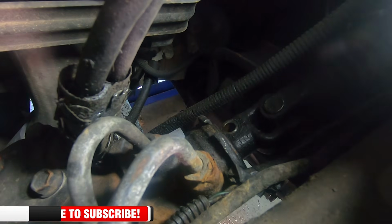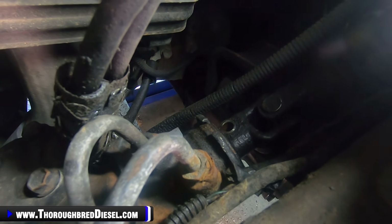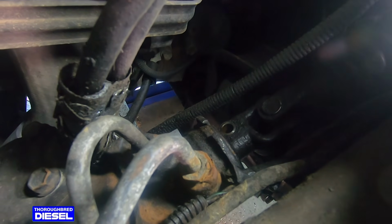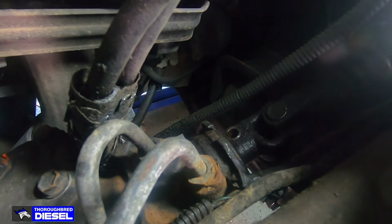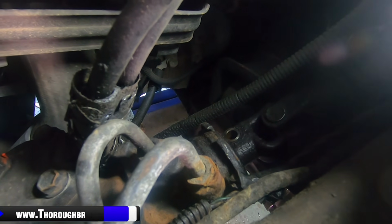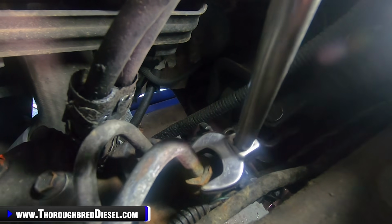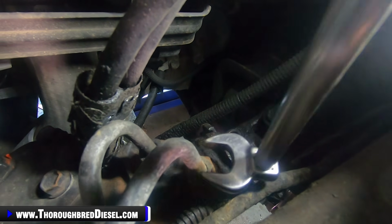Then just kind of show you our 18 metric on the power steering lines. One of these I'm going to be able to get, the other one I won't be able to get with the crow's foot, but this will at least get us started. So you've got your 2 lines here. So again, this is an 18 metric crow's foot.